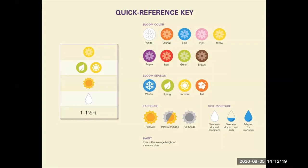So before you select a plant, you want to evaluate your site's light conditions, soil moisture conditions, and composition, and then you can start with our quick reference guide to help narrow down the best plants for your site. On each of our profiles, you'll see a little box in the upper right corner with icons like what you see on the screen. And that will tell you a lot about the plant, particularly if it likes full sun, partial sun or shade, if it likes dry or moist conditions. It also gives you the plant's potential growth size.